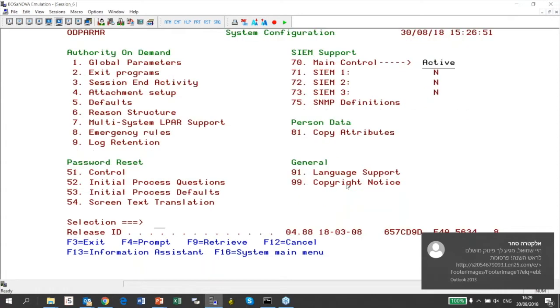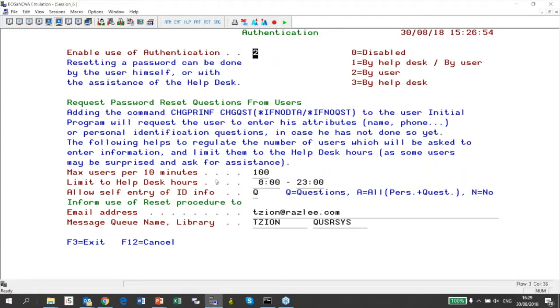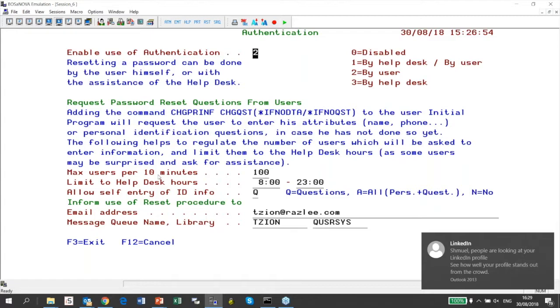Let's see here the system control of password reset. From here we can specify who is using the product, whether only by the user, as it is set here, or only by the help desk, or by both of them. We can set up here the maximum users which will get a request to enter their registration information per 10 minutes. This is to regulate time. And this will happen only while our help desk is available for questions. Should I put a slash in the birthday or a dash? So, by the way, the answer to this is you can put whatever you want.